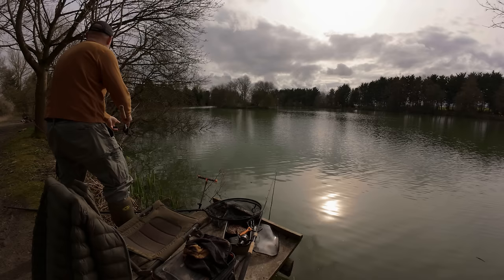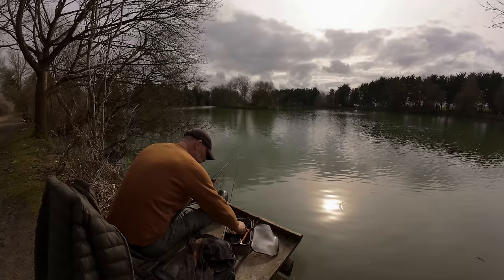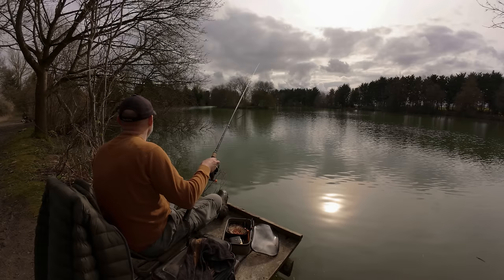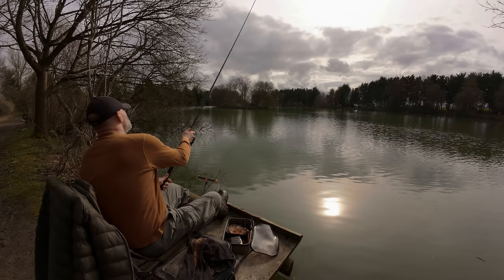Well, this swim's snowballing, definitely. Blimey, if we had some half-decent bait, we'd do all right. God, these maggots are ages old. I was going to go and get some yesterday, but the local tackle shop's not open on Mondays.